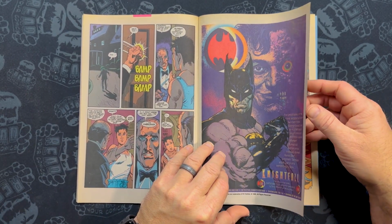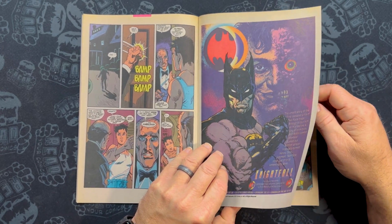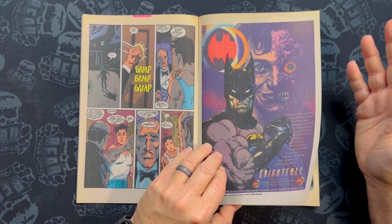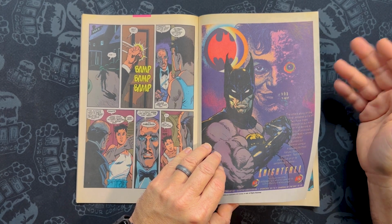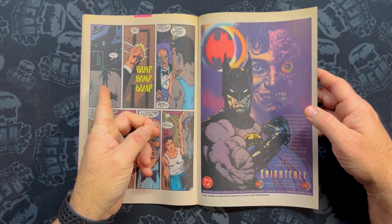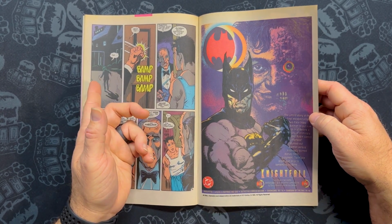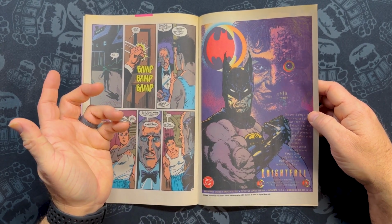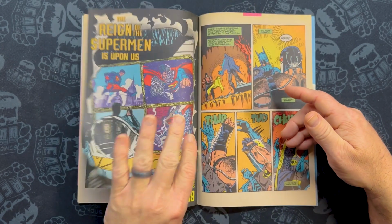Alfred escapes and goes next door to Tim. Tim Drake lives right next door. I've always thought that was kind of funny. When you see Wayne Manor, it's usually way up on a hill, completely by itself on hundreds of acres of land. But somehow Tim Drake's house is in walking distance, maybe even closer, as we'll see in another issue or two, like just around the corner, like they live in a cul-de-sac. So he goes to get Tim.